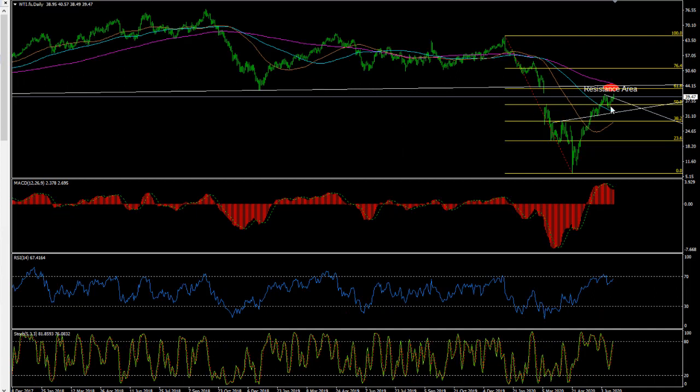My own view is that we're going to still continue to chop around here, so trade the range. As I've said to you before, we need to stay above 33 really, but I'd now like to probably bring that up to about 35. I think we are going to have another look at this 40 to 43 area.